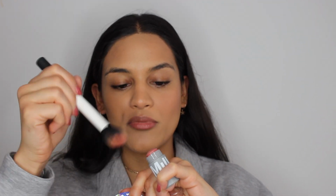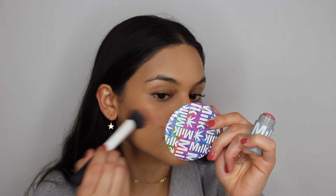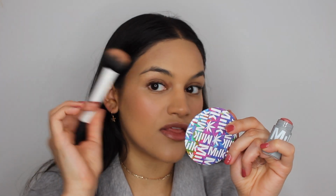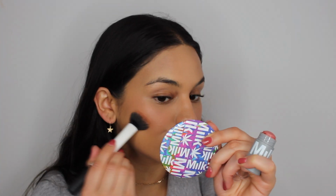I love Milk Makeup. Okay, I'm applying it on the brush this time. That's how I really like to apply cream products, just on the brush and then on my cheeks. And I also love this brush for cream blushes. It's the Real Techniques Duo Fiber Contour Brush. Just putting a little bit on my nose.